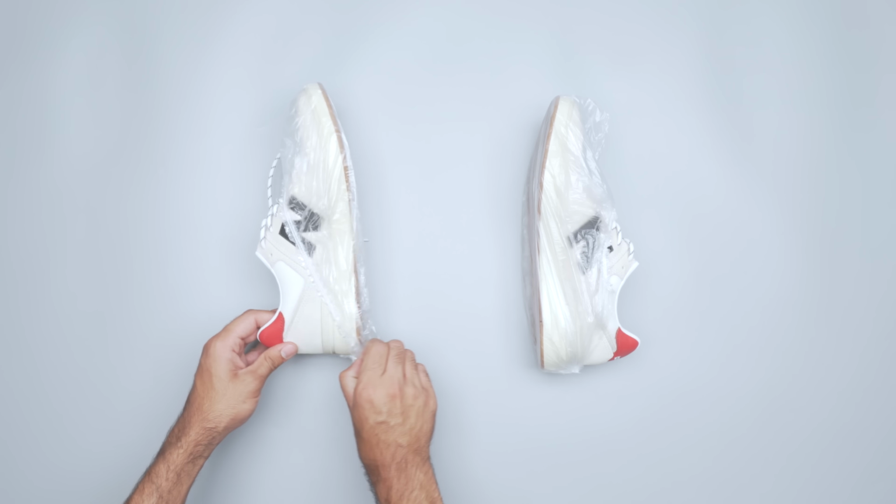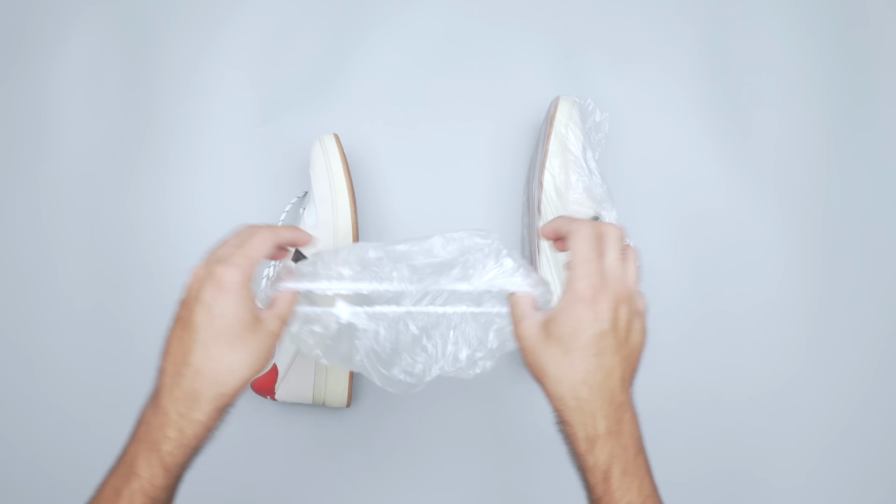Wrap a shower cap around the soles of your shoes to prevent any dirt from getting into the rest of your bag. You could also use a separate shoe pouch or packing cube, but just be aware that it's not made of mesh because all of that is gonna fall out into the main part of your bag.